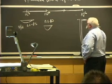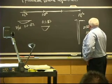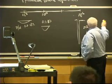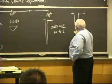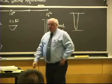Okay, a depth to width. In practice, 10 to 1 is about the greatest you want. And so in practice, you want something that looks like that or so. Does anybody know why you don't want something that's 200 to 1?